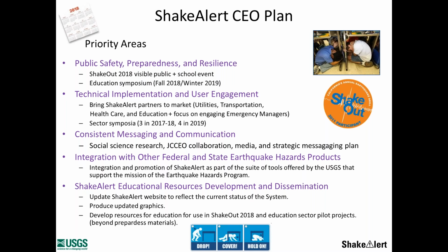The third, consistent messaging and communication, having to do with making sure that we're developing messaging that's consistent, and also the messages that we use to talk about expectations related to ShakeAlert. And Doug talked a lot about expectations during his talk. We need to be very clear with folks what ShakeAlert can and cannot do. Number 4 on the list, I think, is key and probably hasn't been discussed extensively during this webinar, it was implied but not discussed, is that we want to communicate that ShakeAlert is not a panacea. It's not going to solve all of our problems, but yet it's one of the tools in the toolbox to reduce earthquake risk. And so we would like to use ShakeAlert in concert with all of the other products produced by the USGS and also our partners to reduce earthquake risk.